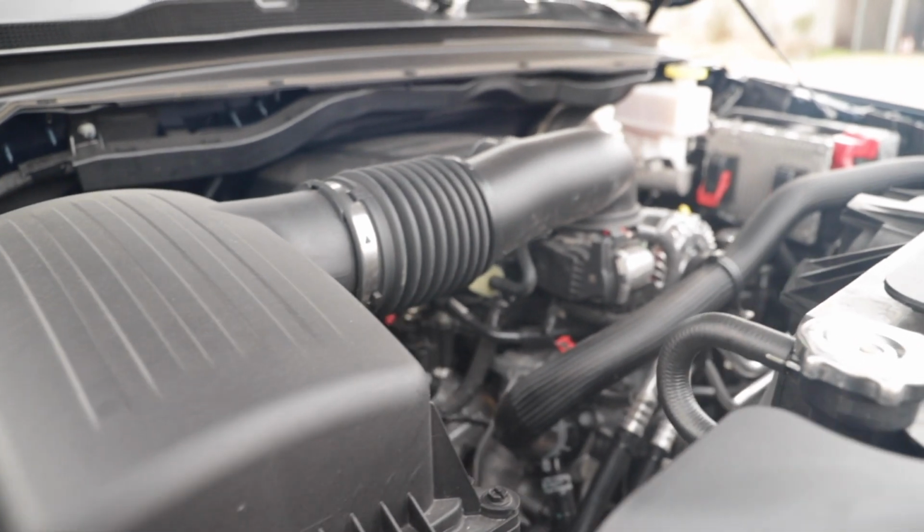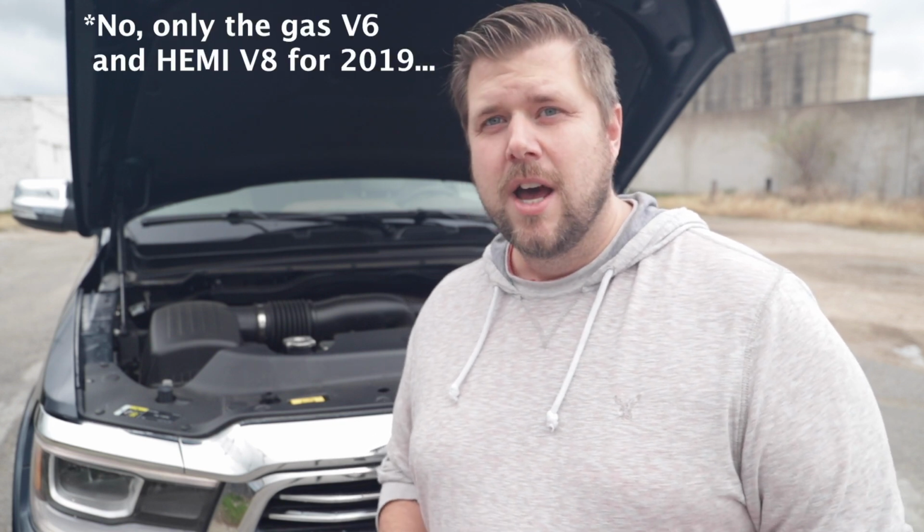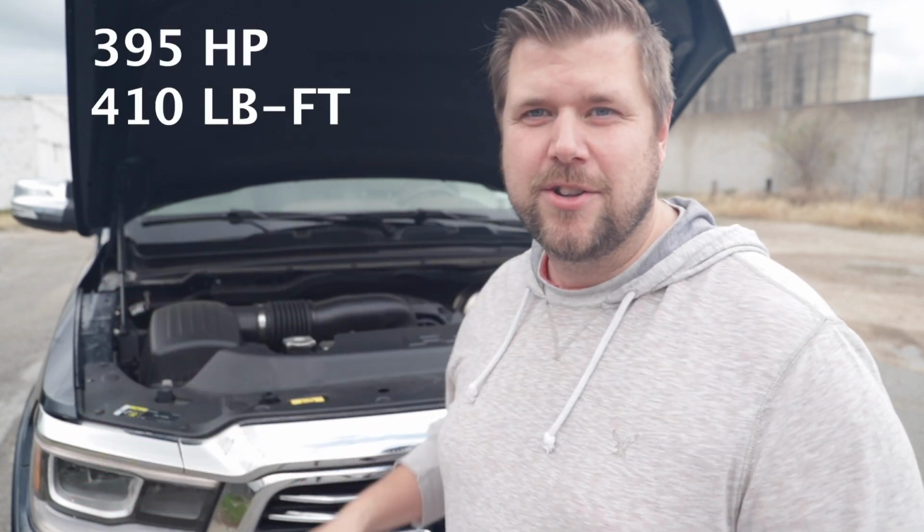This truck is offered with multiple different options. You get a 3.6 liter V6, I believe. You get the 5.7 Hemi, and I believe you can get this one also in the Eco Diesel, which is one of my personal favorite options. This one also has the 8-speed automatic transmission. Of course it doesn't have the horsepower or torque ratings on my cheat sheet here, but I know those are important, so I'll put those right up here. That's the engine under the hood for this one, so let's move on.